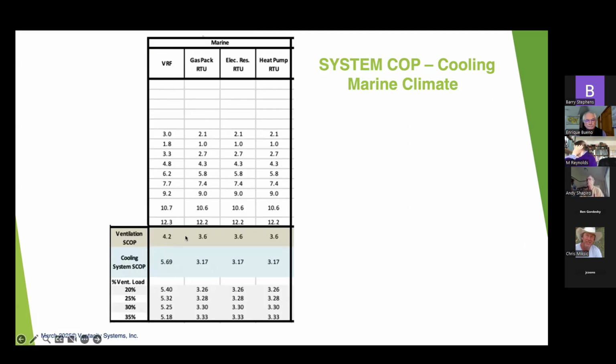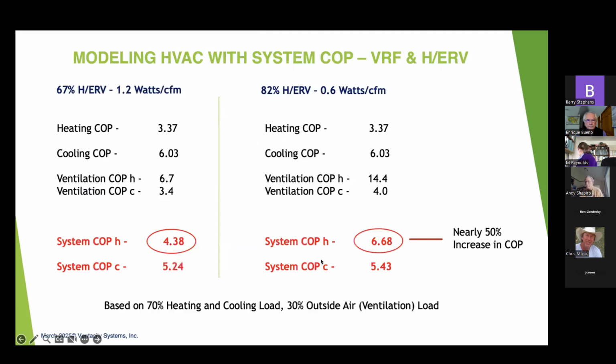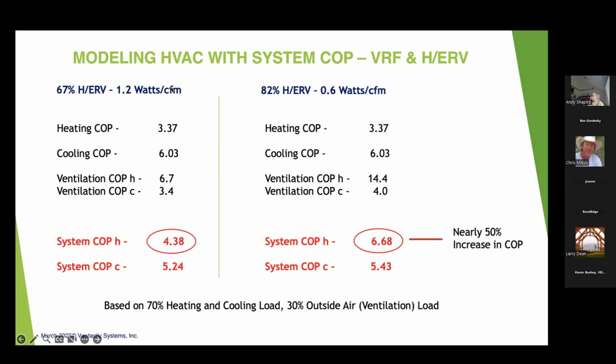This is a close up of that. So here's your ventilation in total. Now let's look at modeling an HVAC system, VRF, and an HRV, ERV, and look at the differences. The difference between a 67% efficient, call it ERV, with 1.2 watts per CFM, so your COP is going to be determined by the energy you recover and the amount of energy you use to recover it, versus 82% at 0.6 watts per CFM, passive house level of efficiency.